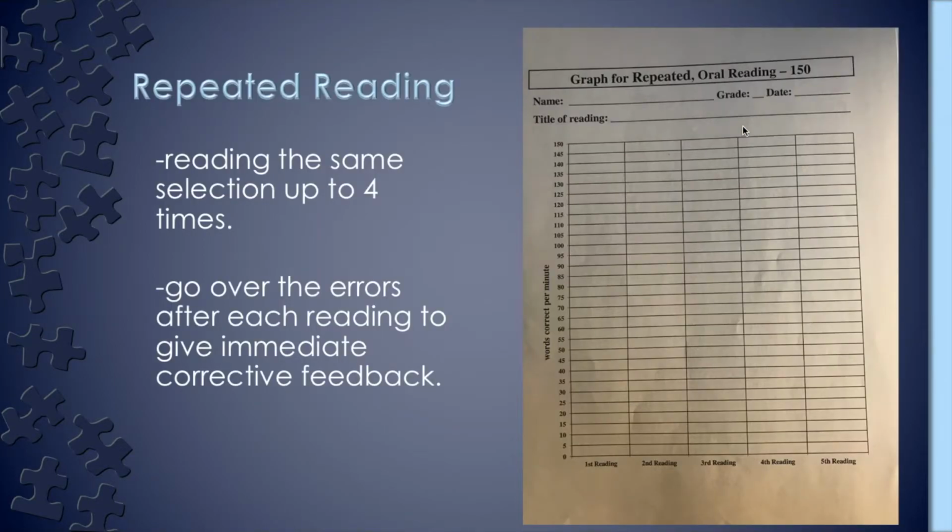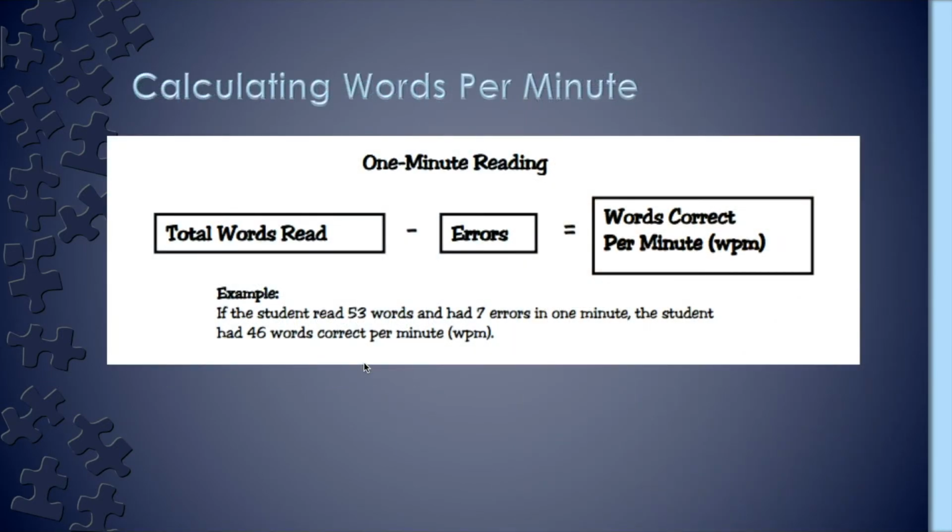Another activity that increases fluency is repeated reading. There are a number of graphs that can be used for repeated reading. This example here shows a first, second, third, fourth, and fifth reading. Now, what happens is you would have a selection of text that is at the independent level of the student, and they would be reading for 1 minute. At the end of the 1 minute, you would go over the errors that they had and give them immediate and corrective feedback. So you would go over the words that they missed, and then they would read again. And then you could record on the chart how many words per minute. Words correct per minute is, if they read 45 words, but they made 5 errors, then the words correct per minute would be 40.